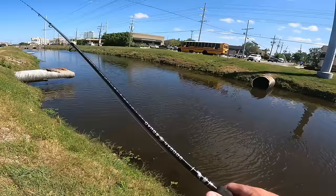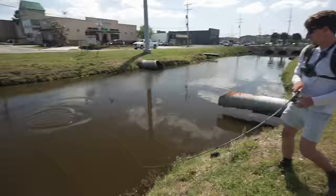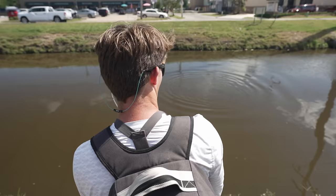All right. I'm gonna cheat a little bit. Got him. Oh, big one too. That's not a small fish. That is not a small fish. Oh boy. Oh boy. Screaming drag.